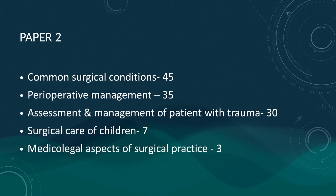In case of paper 2, 45 questions come from common surgical conditions. You can see there are a lot of systems in our body. We have cardiovascular system, we have respiratory system, we have gastrointestinal tract, we have colorectal tract, we have breast, endocrine glands. So there are a lot of topics and there are a lot of common surgical conditions, but the marks are not much, only 45. So you have to be very selective while taking preparation from common surgical conditions.